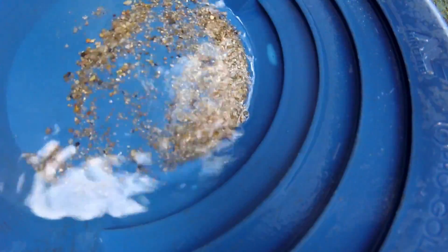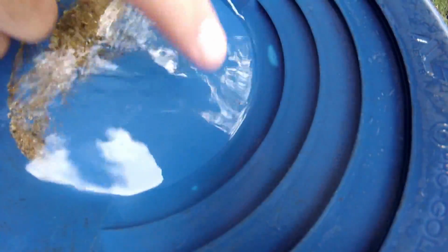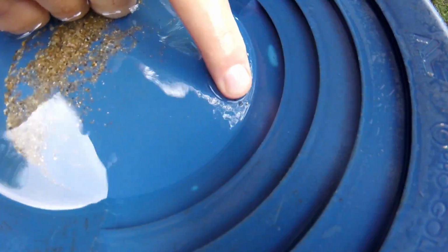Same deal, 20 shovels worth of dirt. One bit of gold, a bit bigger than the other ones. You might actually be able to see that on camera, just there. There we go. So one bit, but I'm only punching overburden. I haven't hit a dense layer yet. I'm still working through the loose sandy soils.